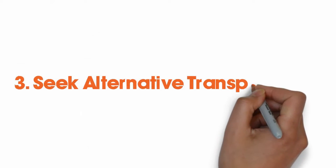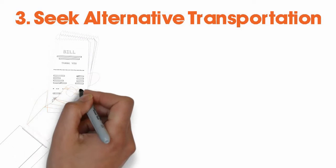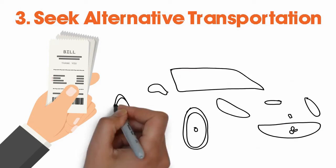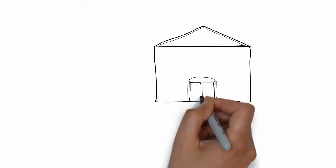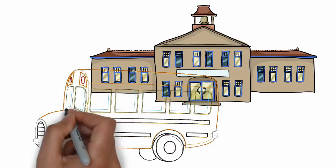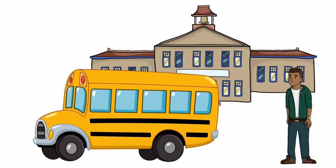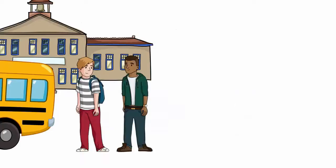Seek alternative transportation. Instead of driving to class and spending money on gas, maintenance, insurance, registration, parking passes, and possible tickets, look into a local bus or subway system. If the system is run by your university, you'll probably be able to ride for free with the student ID. If a transportation system doesn't exist or the existing one isn't safe or reliable, try to work out class schedules with friends and carpool. If you're close enough, walk or bike to class and get some much-needed exercise.